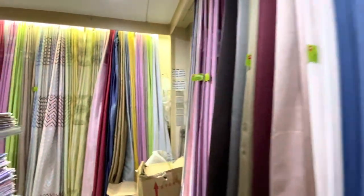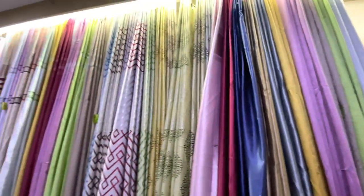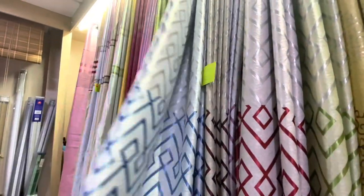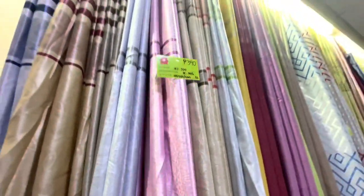And ito pa yung iba mga binibenta na super dami dito. Pumunta na lang kayo. Super dami ng mga binibenta nilang design. Kayo na lang talaga maa-amaze. $380 for this. Ganda rin ito, oh. And then, for this one, $390.